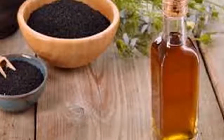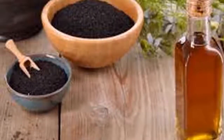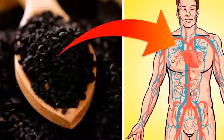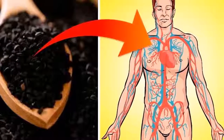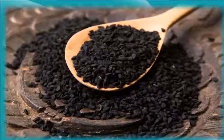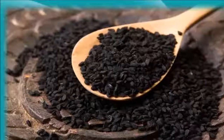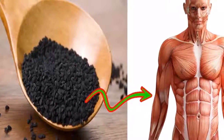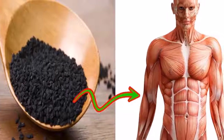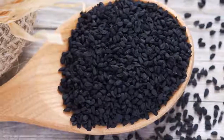Fights infection. Salmonella, E. coli, Listeria, Staph, and MRSA. These bacteria have something in common and are known to be able to cause infections with serious consequences. MRSA in particular is a strain of bacteria that is difficult to treat with conventional medications. To make matters worse, staph infections are becoming more and more difficult to treat since the bacteria is becoming immune to antibiotics. The good news is that black cumin seed oil can eliminate these bacteria.